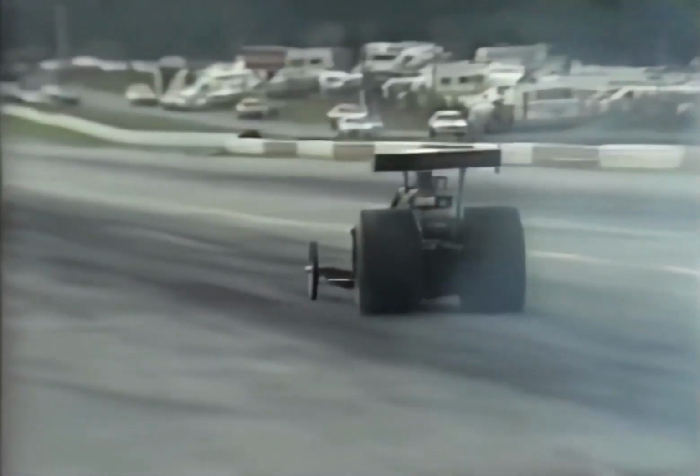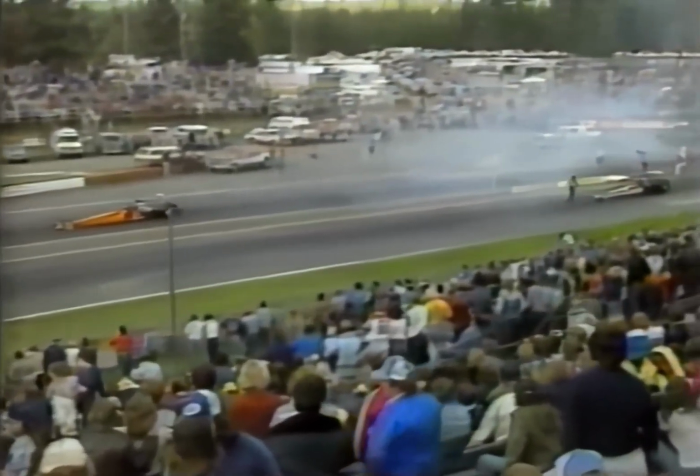Lunsford first, and Billy Williams turning his tires into a moving fog bank. Williams won 5 important national events last year, amassed probably $150,000 in prize money. And Williams getting back very quickly. It's a cool afternoon, and Williams wants to keep those tires warm. That's the prime purpose of the burnout.